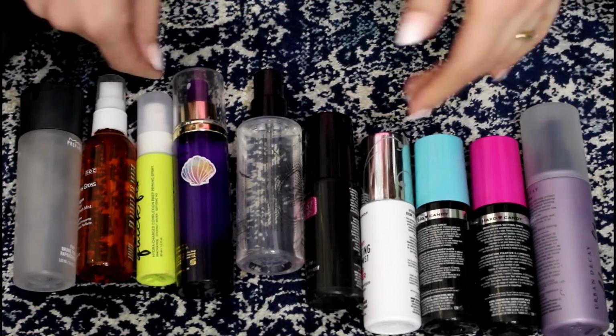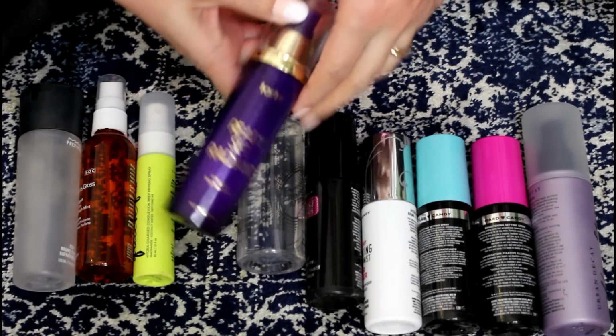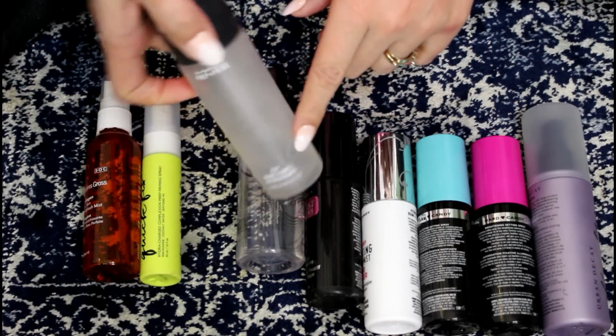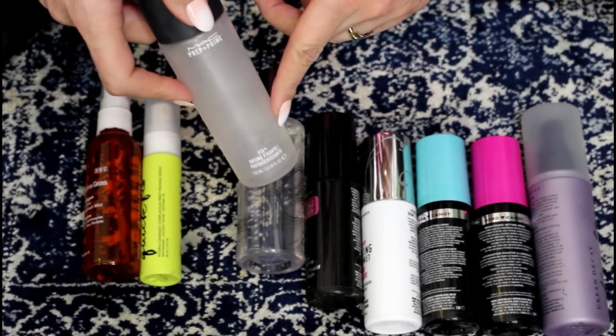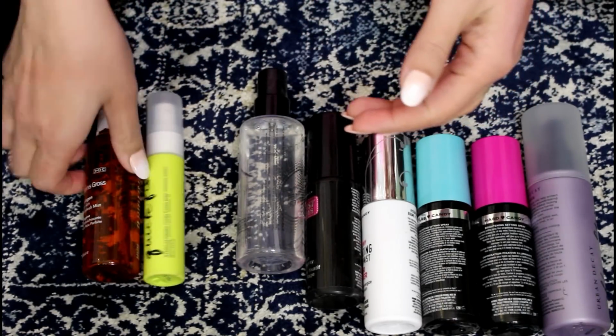Okay. This is the Tarte Ready Set Radiant setting spray. This is in my makeup use up project, so it's definitely staying. So is MAC Fix Plus. I know this is a weird angle, but you can see I've used a ton of this. One of my favorite setting sprays ever. It's gorgeous, staying.